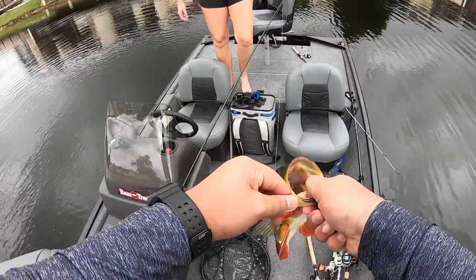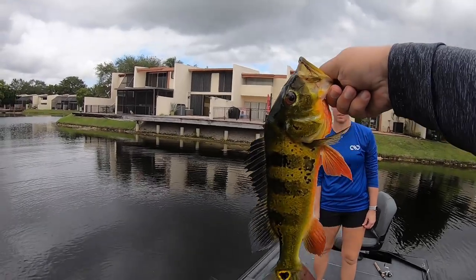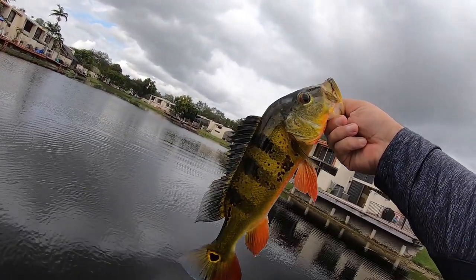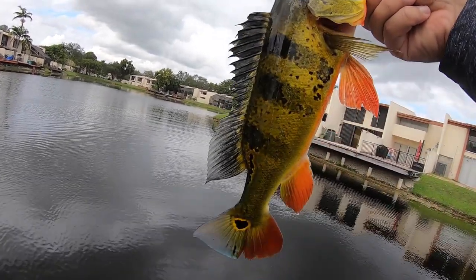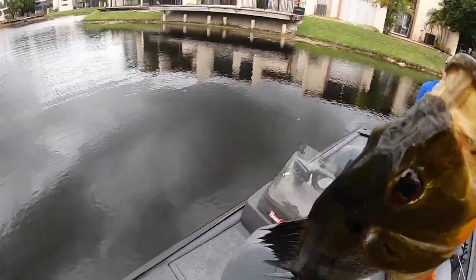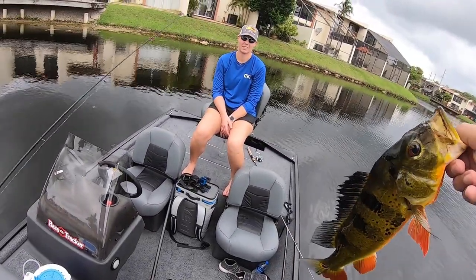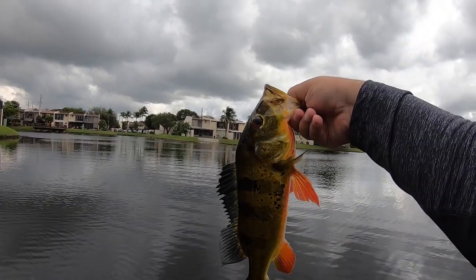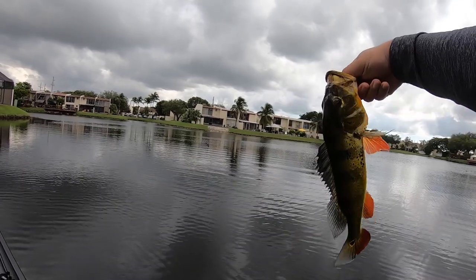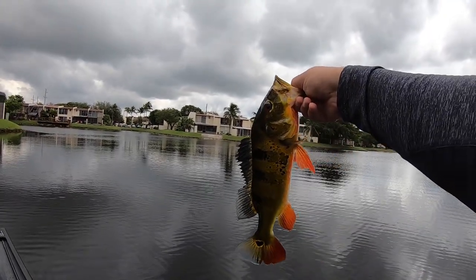He's pretty. That's a pretty one. Nice. Hey, that's a way to finish off this lake right here. We're going to move on, but that is a beautiful peacock bass. Look at that. Gorgeous, gorgeous peacock bass. Wow, that was awesome. Very cool. Yeah, this is a little bigger, but they fight. That's what I love about peacock bass. They fight so well. That's beautiful. Whew. Got the whole neighborhood looking at me right now.